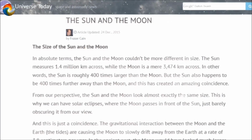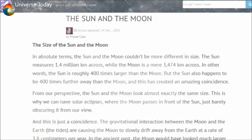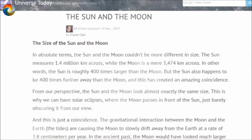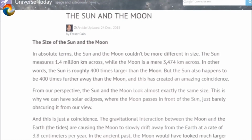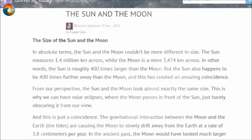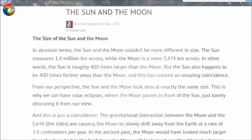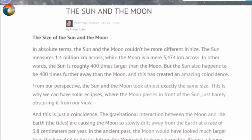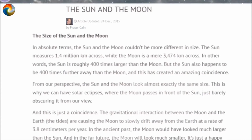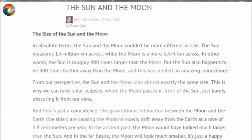By Fraser Cain. In absolute terms, the Sun and the Moon couldn't be more different in size. The Sun measures 1.4 million kilometers across, while the Moon is a mere 3,474 kilometers across. In other words, the Sun is roughly 400 times larger than the Moon. But the Sun also happens to be 400 times further away than the Moon, and this has created an amazing coincidence. From our perspective, the Sun and the Moon look almost exactly the same size. This is why we can have solar eclipses, where the Moon passes in front of the Sun, just barely obscuring it from our view. And this is just a coincidence.